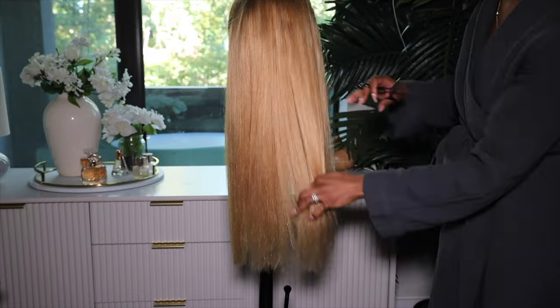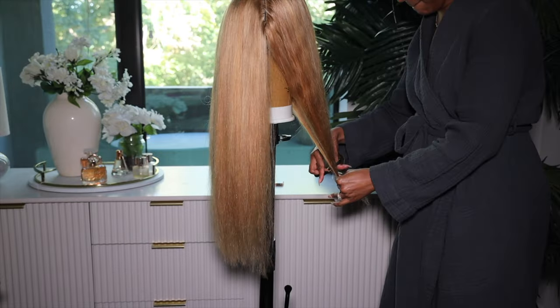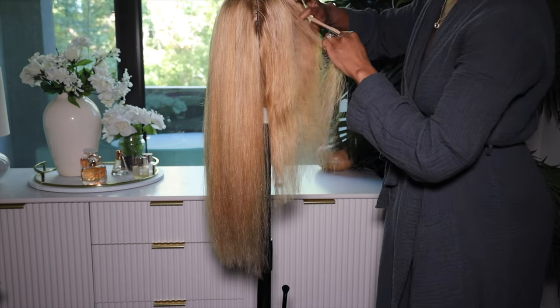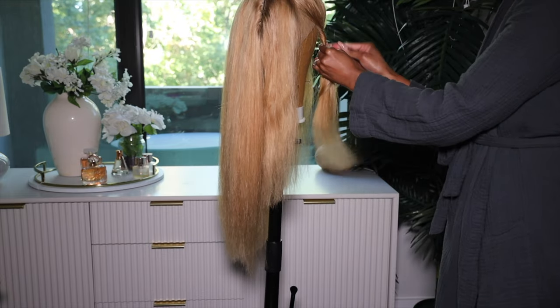Later, as you can see. But look how beautiful this hair is and how much movement it has. Now, the front part was still wet. I haven't blow dried that part yet, but I decided I needed to cut off those dead ends first. And then I had an idea, friend.